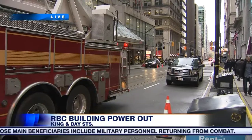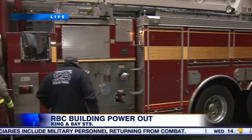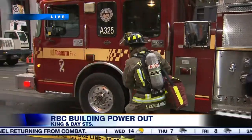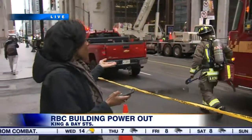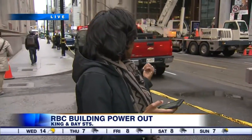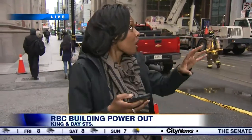Another vehicle is heading here westbound on King to the area, and fire crews are leaving right now with equipment as well. We're not sure what they're responding to right now. We will get back to you with that to figure out if they're responding to something else, whether it's a flare-up or something else, as they try to replace the second transformer that is underground right now. But we'll get back to our coverage as well.